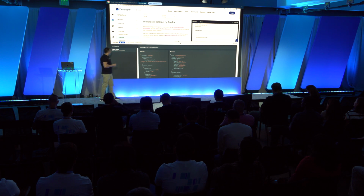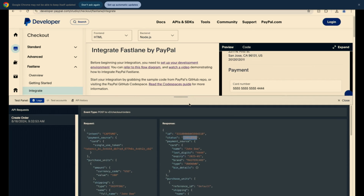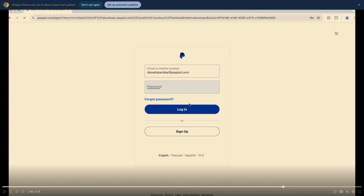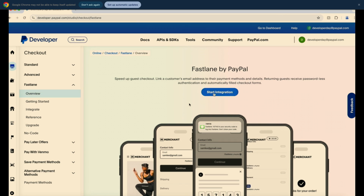You can look into those. This is really for debugging or troubleshooting purposes, if you want to understand exactly what's going on, you can go through that. Now, last but not least, all of that experience was on the logged out experience. Now, if you log into the Developer Studio, here's what you will find.